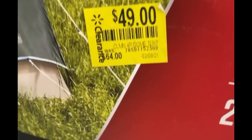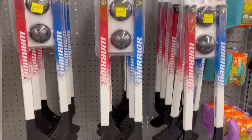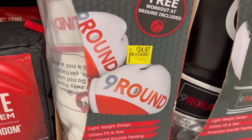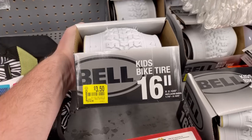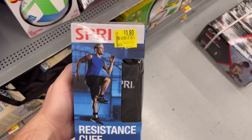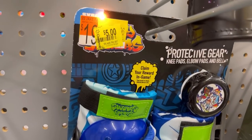Sleeping bags, tents. Check out this tent right here. It's on secret clearance, only $32 when you scan it with the Walmart app. Also, many coolers are really low in price at Walmart, so check your Walmart. I'm talking really low in price, lower than the one I just showed you. And there's just tons of sporting goods items. I mean, seriously, we have everything for the whole family here. We got the kids' training wheels, we got the kids' bike tire, only $3.50. There's lots of great stuff, from fitness equipment, from sporting goods items like playing football, or maybe you want to go camping, and maybe you want to have a little bit of fun and wear a poncho and use a flashlight. Anything you need, we have it. It is Sporting Goods City in this clearance section.